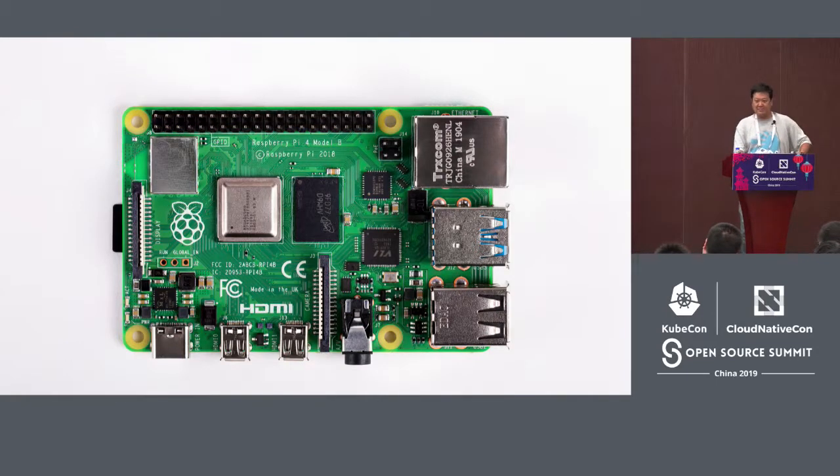Yesterday at 2 p.m. Chinese time, the Raspberry Pi 4 was finally released. You can see the powerful spec and more memory and improved spec on the website.